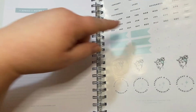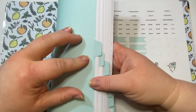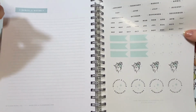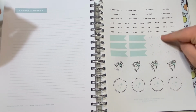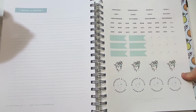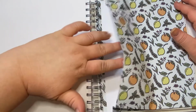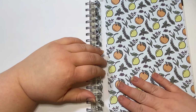But then you do get the short stickers, so you could put those on the tabs here, and you do get 2 of them, so you can put them on the front and the back of the tab if you wanted to. There's a couple stickers that say done. There's some flags, these little circle stickers with the little sparkle. A couple of the girl, every day a little something with the sparkle. So just that one page of stickers. And then you do have a paper pocket in the back that is in that same citrus pattern.